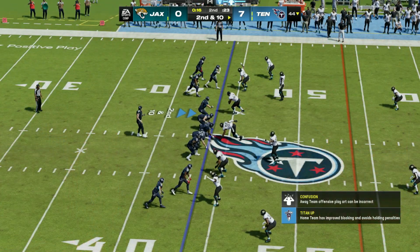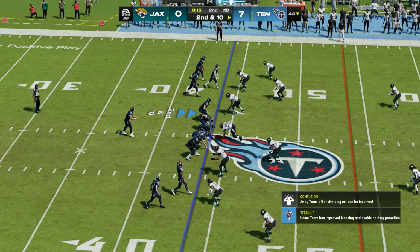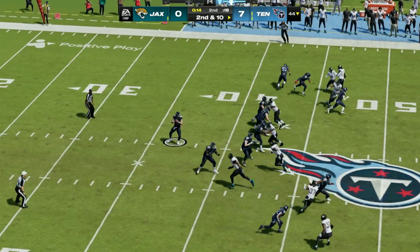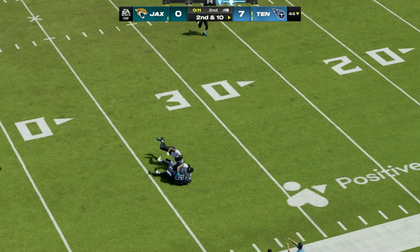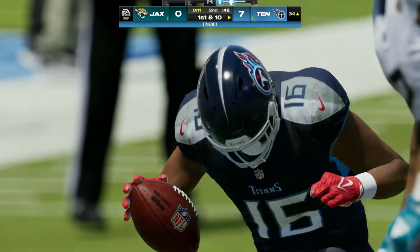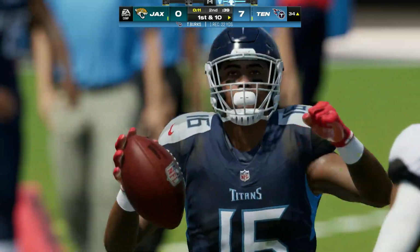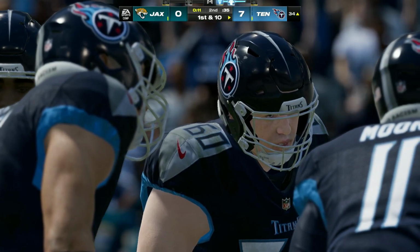Here's 2nd and 10. Back to throw, it's Levis. That's complete to Treylon Burks. Now Tennessee going to use the second of their timeouts. So that means they're down to one remaining here as we head toward halftime.